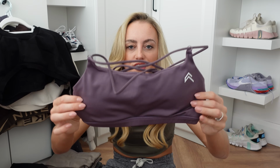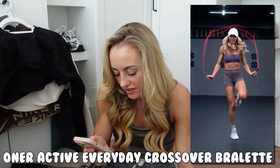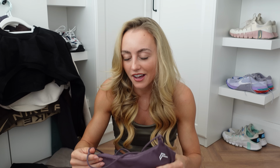This is a new bra from Honor Active that I really love. It is the everyday crossover bralette. The only thing I would say is it digs in a little bit on the neck, but I usually only notice that if I've done my jump rope early in the day and I get so busy that I don't end up taking it off and having a shower until the evening. Depends how long you're going to wear it for, but you might not have this issue anyway, it might just be me.